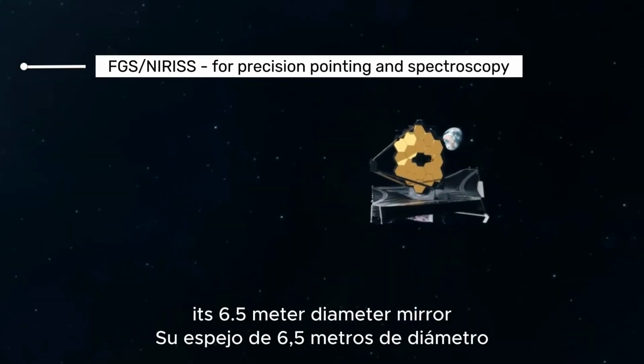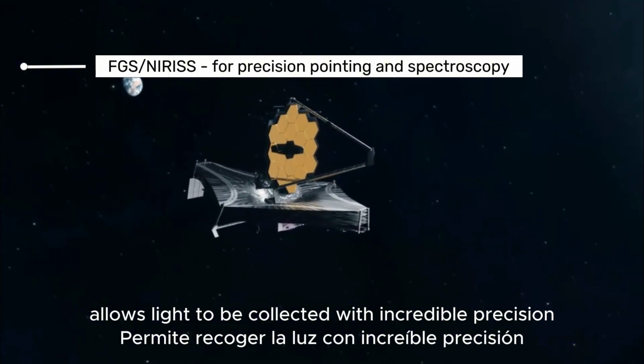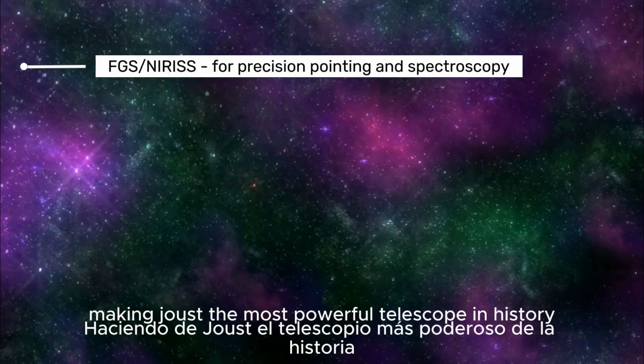Its 6.5-meter diameter mirror allows light to be collected with incredible precision, making JWST the most powerful telescope in history.